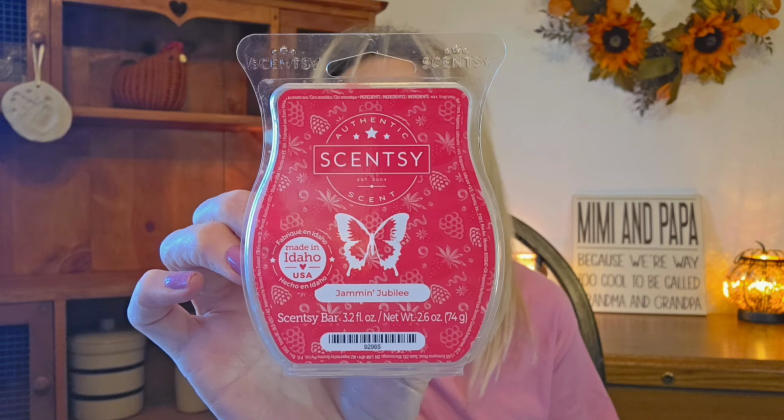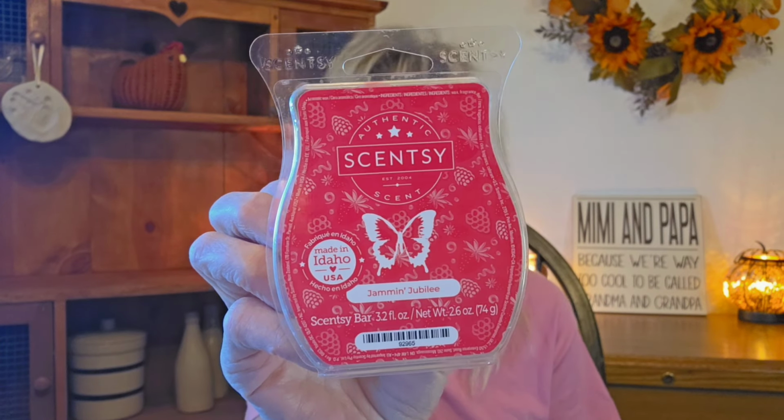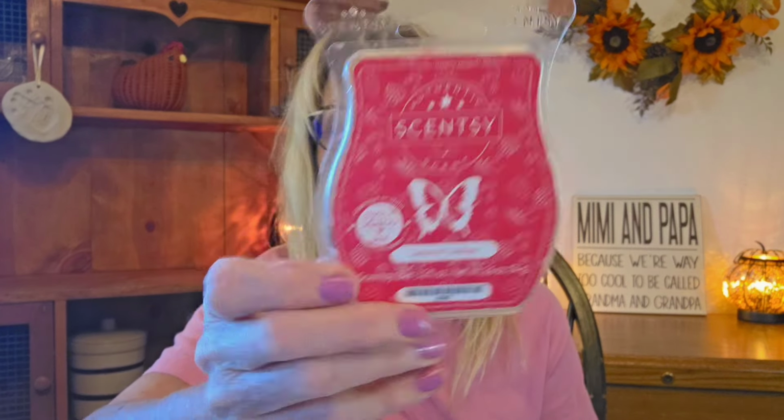All right, 3rd place goes to Jammin' Jubilee. I think I have another bar of this. I'm excited, but I love Jammin' Jubilee. Such a great scent. It totally fits me. I love those fruity scents. It was between Red, White, and Berry Pie and Jammin' Jubilee. I think I like them both because I did pull Red, White, and Berry Pie, but maybe that one will be in the running next time. But today it's Jammin' Jubilee.